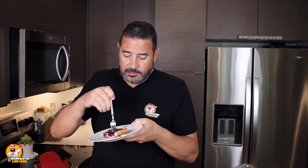Y'all, this thing is so good. I'm about to go eat this. All right, guys, there you have it. Low carb blueberry cheesecake bars from my cookbook, Ketogenic Diet on a Budget.